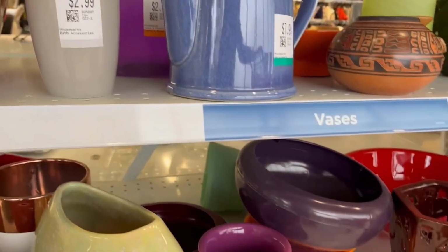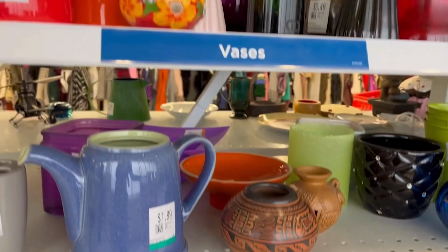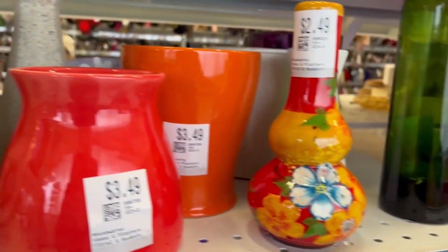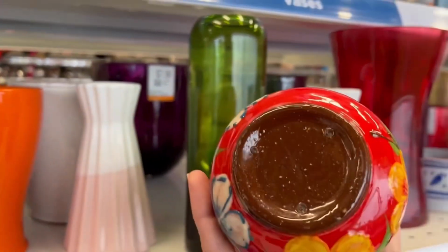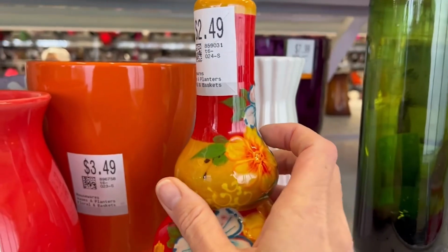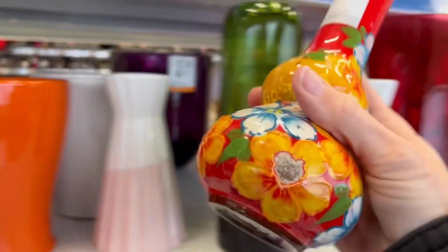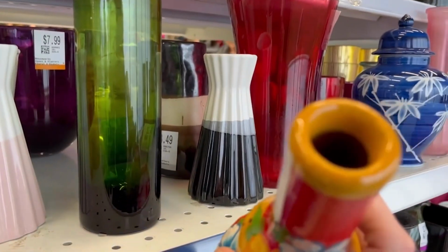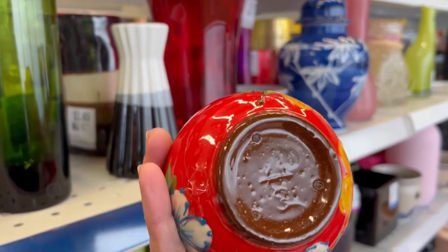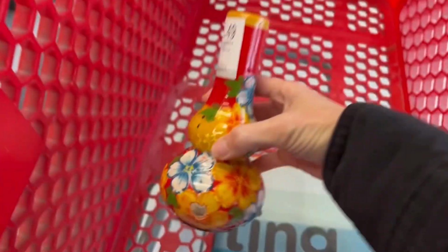So I'm over where they have their vases and their knickknacks and collectibles. I usually don't start in this area, but I decided to change it up today. That's an interesting piece. It's quite weighty. Looks like it's possibly made out of red clay. It does have a marking on it. It's really pretty. I will put that in my cart.